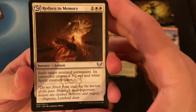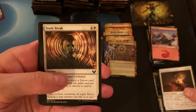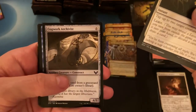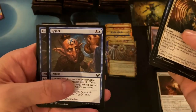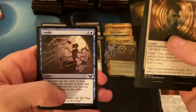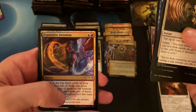Reduced to Memory, put that for our uncommon Lemon Lesson down here. Study Break. Archivist. Bury in the Books. Reject. Oh, just the look on that. Curate. Biblioplex Assistance. Expressive Iteration.